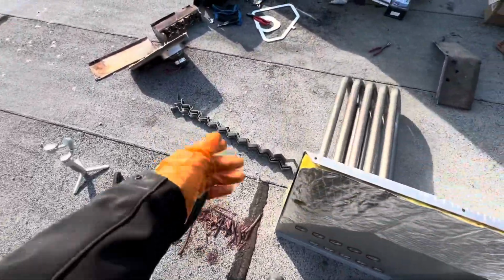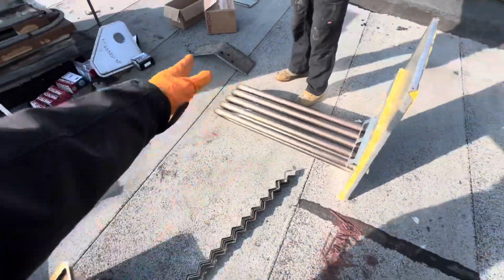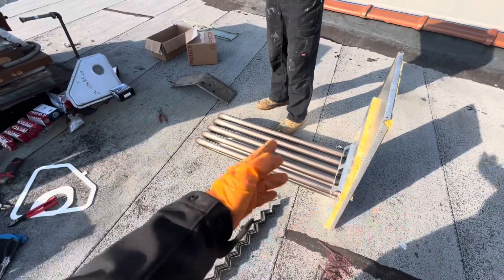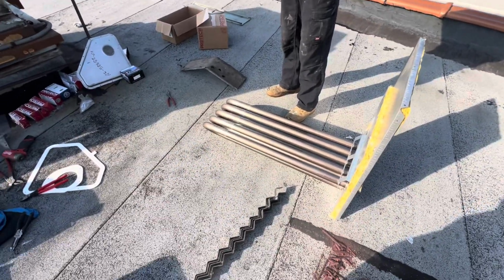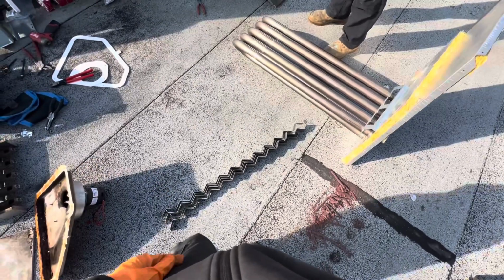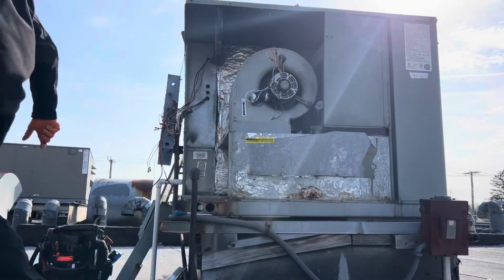What? These. They do something with baffling the exhaust gases so that you get more heat out of it. It's like really bad if you forget to put them in. Okay, so now we're gonna get the new one in.